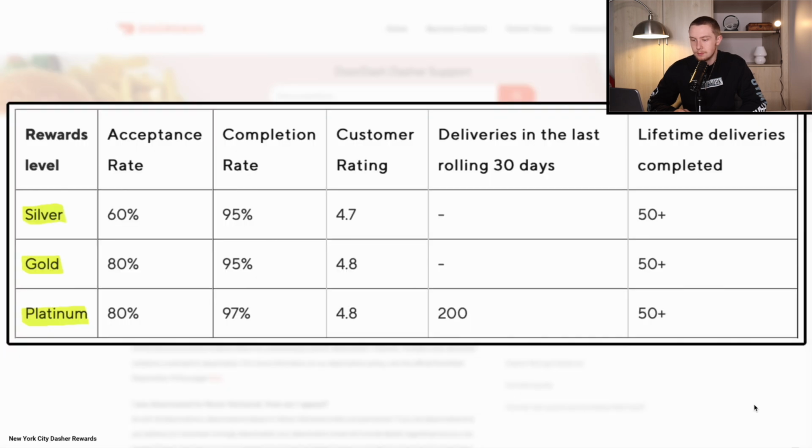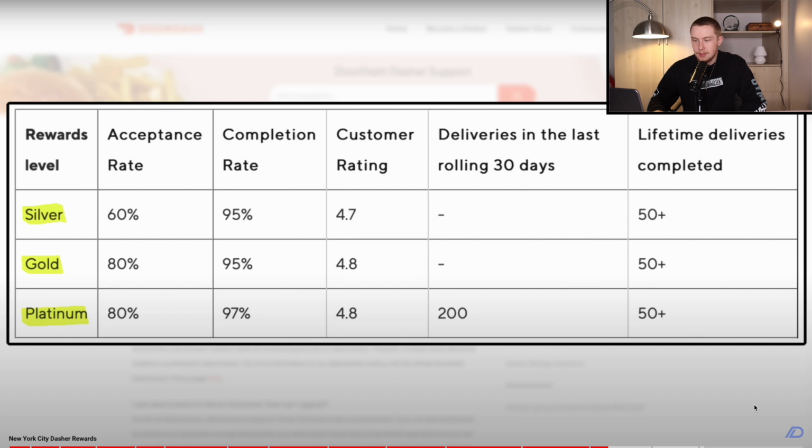But anyway, let's keep seeing what he's talking about with the Dasher rewards. Unfortunately, I don't have Dasher rewards in my area yet. Places like New York City and some marketplaces in California have this. Can you imagine, this is New York City's, for instance, a 60% of every prospective order you have to accept. Well, that's nice. You get to have a lower acceptance rate, but you have to do more deliveries and a higher customer rating. I'd rather that.